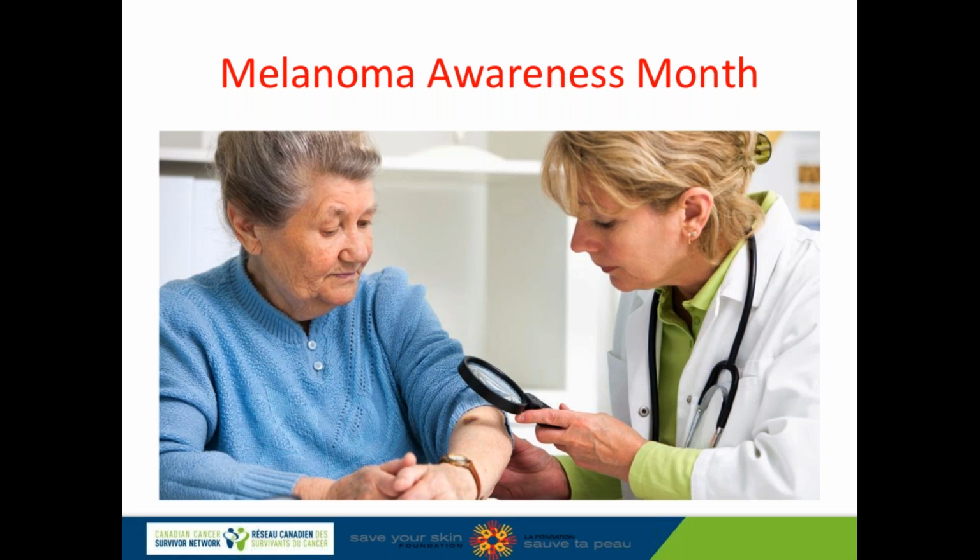We all know that melanoma is the deadliest form of skin cancer. It's estimated from 2016 that we'll have 6,800 new cases of melanoma. 3,700 will be male, 3,100 will be female, and 1,200 will die from melanoma. With skin cancer, what we do know is 90% of it is from UV exposure. If melanoma can be caught early, it can be curable, and the survival rate can be good. So with melanoma, education and awareness is very, very important.